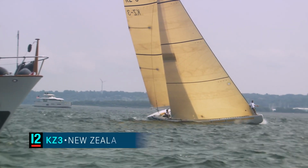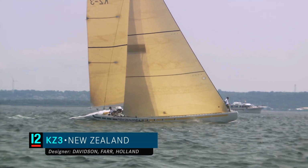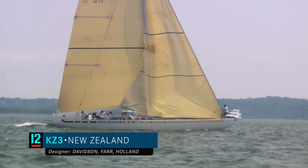The boat was one of the 3 plastic fantastics built for the '87 Cup. I think all of us in 12-meter sailing know the famous Dennis Conner quote, which said that, why would you build a plastic boat if you didn't want to cheat?